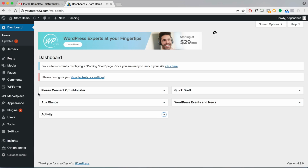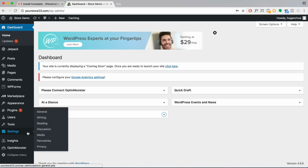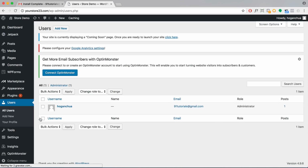So the first thing that you probably want to do is change the password. So hover over users, and then you can click on all users. So basically this tab, you're able to add in new users. So for example, you might have a virtual assistant to help you fulfill the orders or manage the orders or anything like that. Then you can add them in.